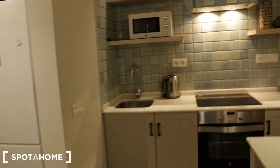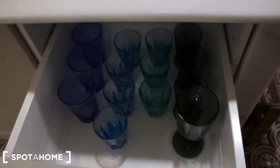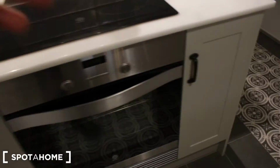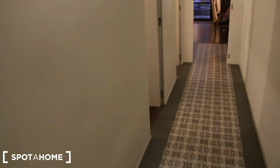We have this completely refurbished kitchen with a dishwasher, plates, a set of glasses, microwave, 3 induction stoves, oven. Here we have the fridge and the washing machine with the boiler. We have this corridor to the bedrooms.